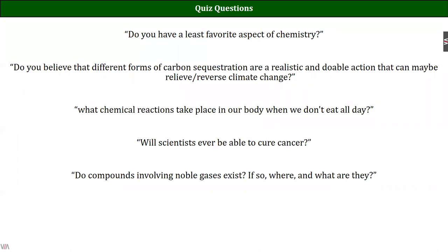Somebody asked about my least favorite aspect of chemistry, which is a new one. I've never had that one before, and I had to think about it for a second. I have to say, it's probably maintaining a chemistry stock room.